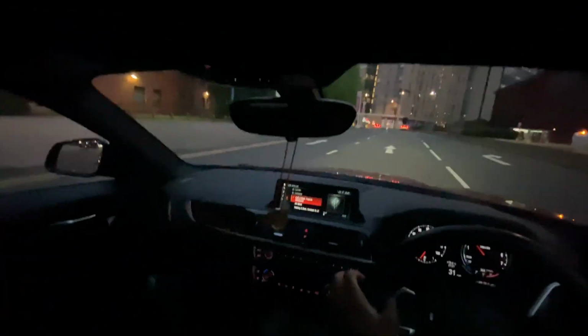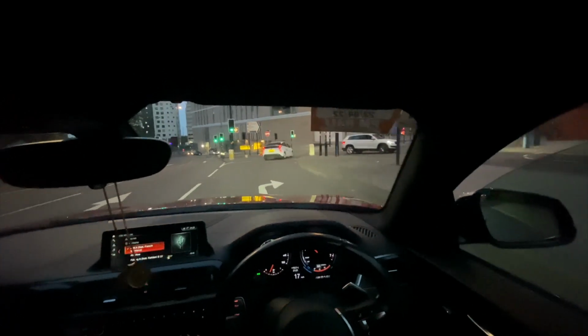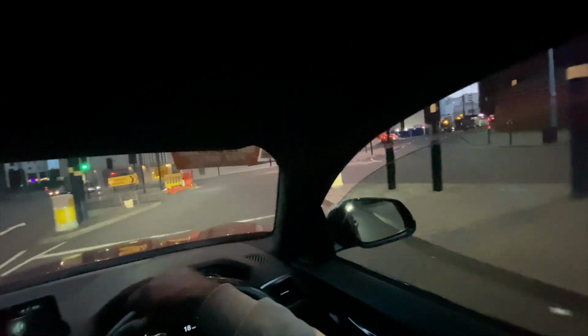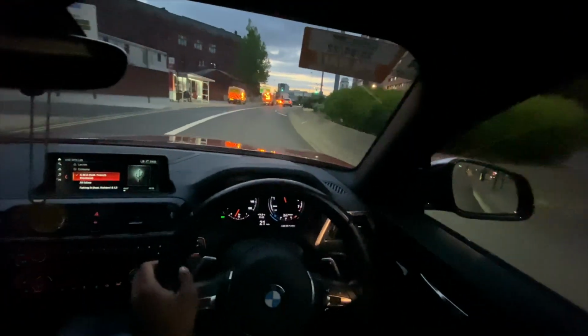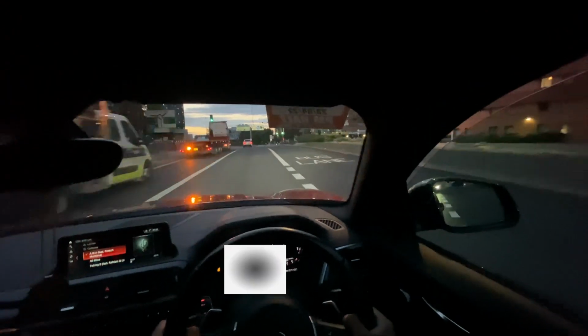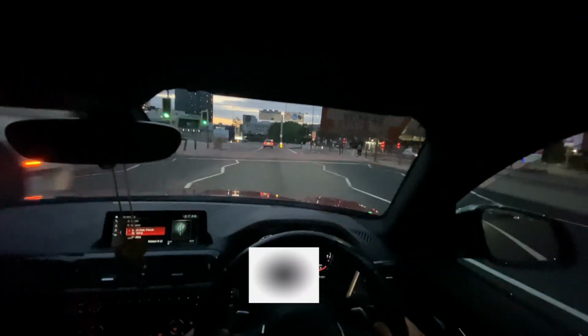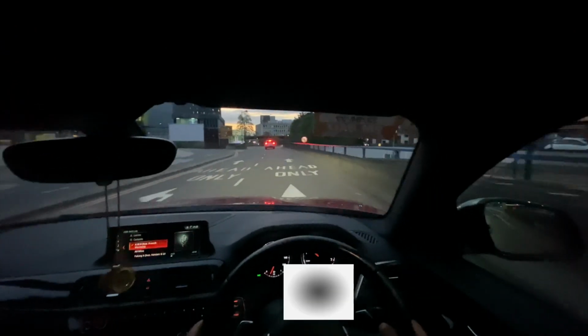I won't do too much talking because I'd rather you see what it's like with one of these around town. Probably go for a quick tunnel run, quick blast over there.